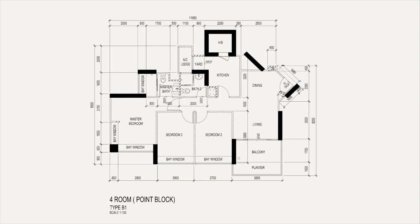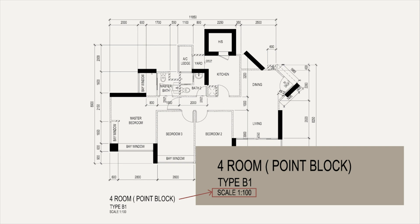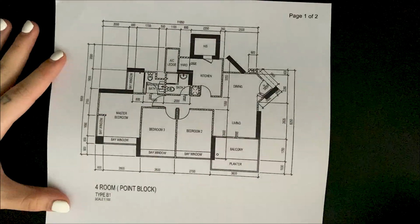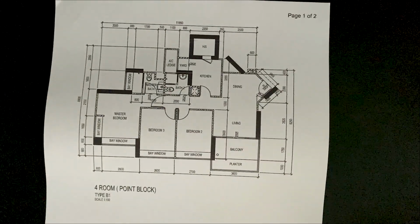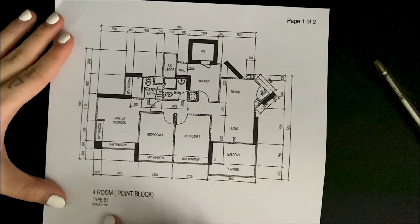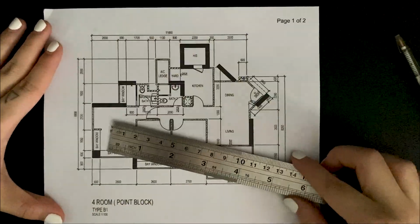Okay, so if you go back to my floor plan, there's this small text that says scale 1 to 100. So this one is really scaled accordingly. Very simple. What you do is you print out your floor plan on a piece of A4 paper, and very important when you print, you have to select do not scale, so you don't change the scale of the file that they send you. Once you have done that, you can check the measurements of your paper.